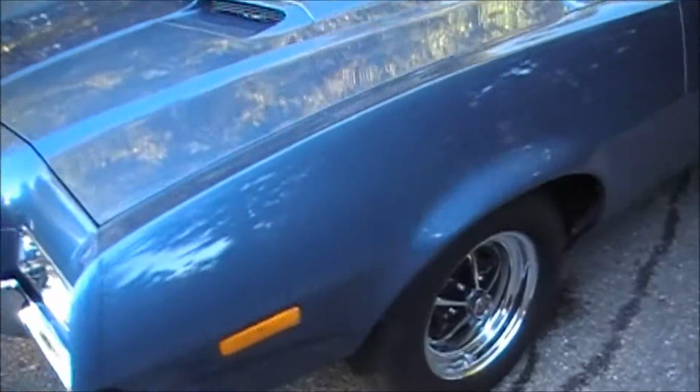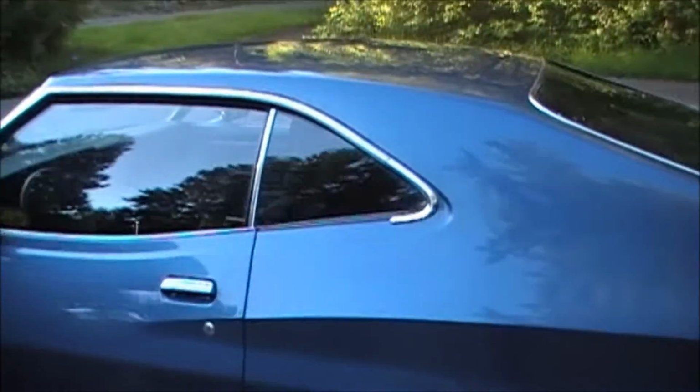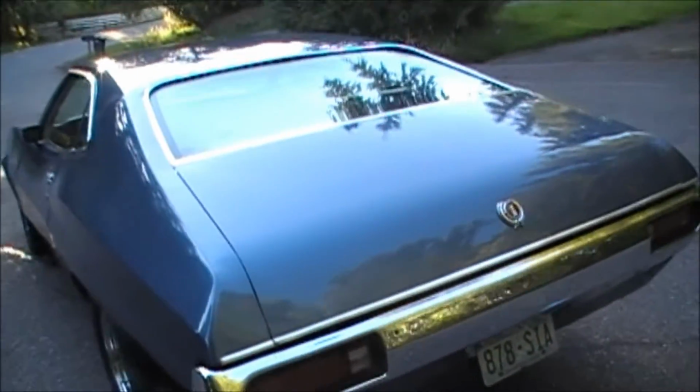One of my neighbors actually came over and asked if the paint was new. To the casual observer, it's just a beautiful car, but of course if you own it or you're very knowledgeable, you can find flaws.